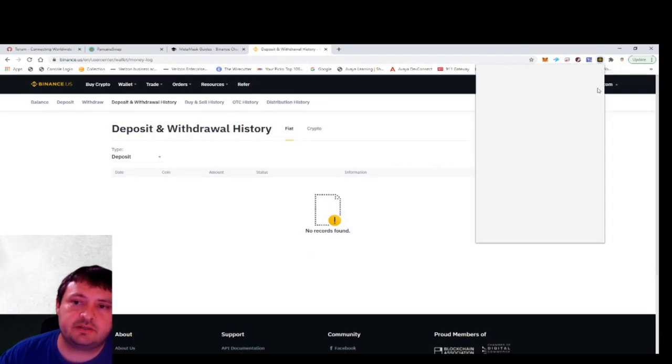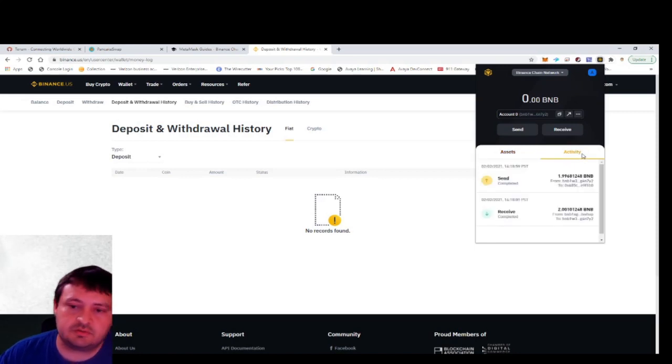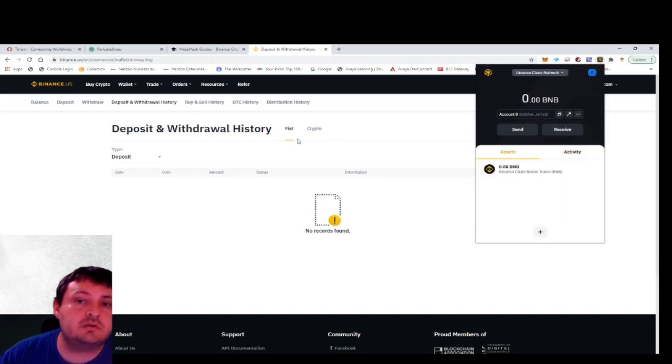All right, so let's go ahead and check here. I just have to wait. See, this was my first little deposit when I did my first little test, which is 2 BNB. I know that's kind of a lot for a test, but I wasn't really looking to pay a lot of fees for moving it around.